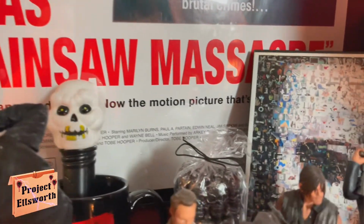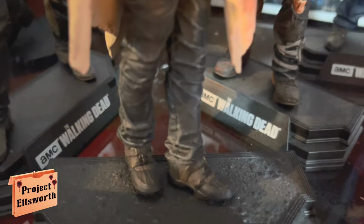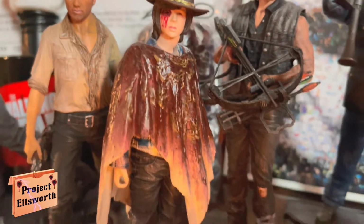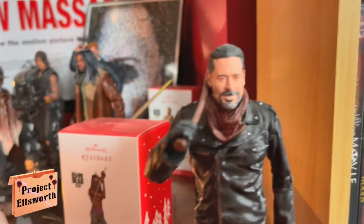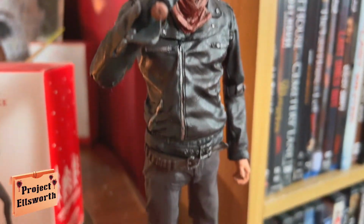Not too long after that, I believe Carl, or Chandler Riggs, was the next one that came out. This guy is somewhat of a pain in the neck because he likes to tip over a lot. So I have to lean him a certain way in order for him to not fall down. Then after that, I believe, is when we got Negan. I really like Negan a lot. He's one of my favorites of these figures.